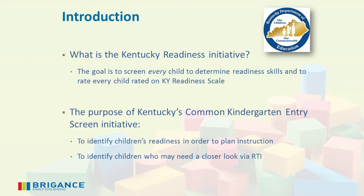The purpose of Kentucky's Common Kindergarten Entry Screen Initiative is to ensure that every child entering kindergarten in the state has been assessed using a common tool to determine his or her readiness, and for the teacher to have the information to provide intervention and to meet the needs of the child as they enter the classroom.